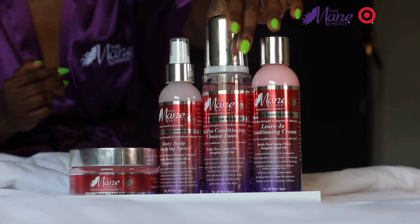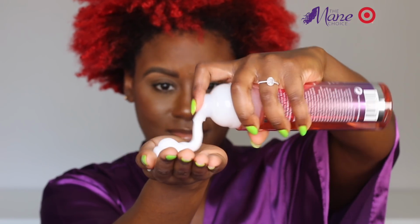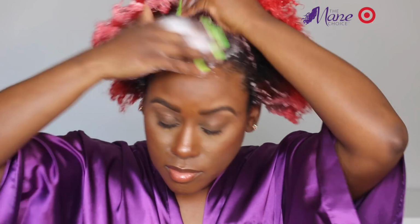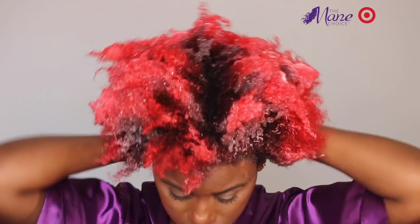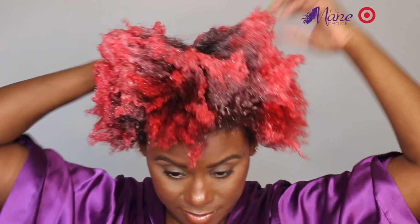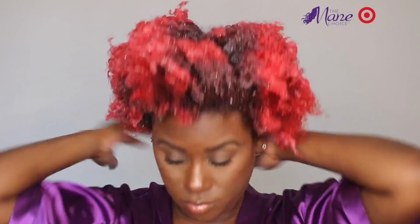Now that it's morning and we have rinsed my overnight mask out, I'm moving on to the Main Choice No Poo Conditioning Cleanse Foam. Get this. All I have to do is apply, leave it on for 60 seconds, and then rinse it out. I like this. It's a cleanser, conditioner, and co-wash that gently cleanses and conditions in one step, and it's gonna give my dry hair a burst of moisture. My hair is feeling pretty refreshed, cleansed, and this is literally by far the quickest wash day I've ever experienced. And my hair smells so good.